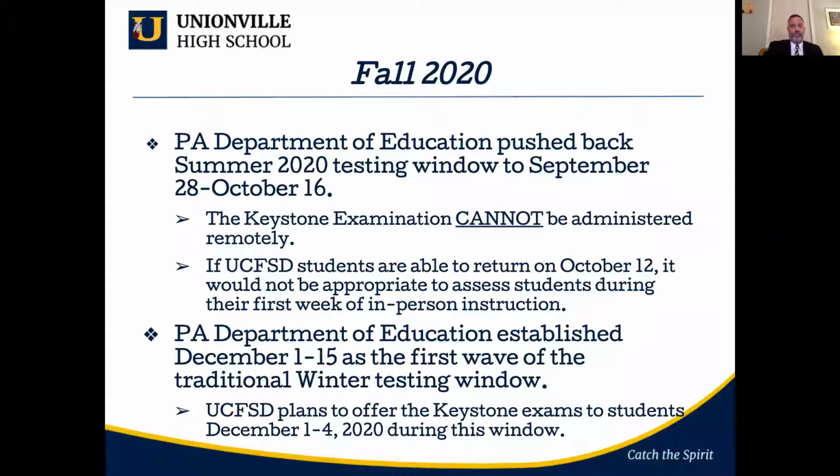There are three windows throughout the year that the state offers for Keystone exams. The big one is at the conclusion of the courses in May. The fall or winter exam takes place the following December. It's more of a makeup window. Then there's also one in the summer that students can take advantage of. That, for obvious reasons, was pushed back, as was so much else. The state pushed the summer window back to September 28th through October 16th.